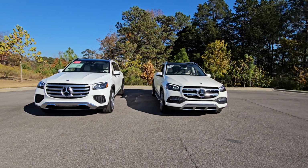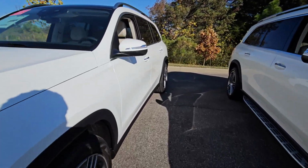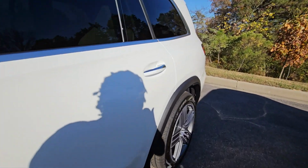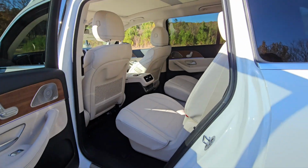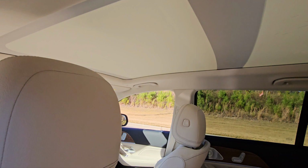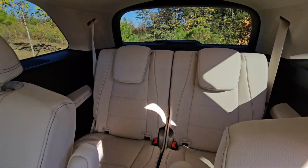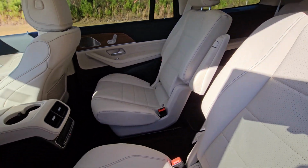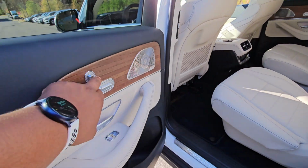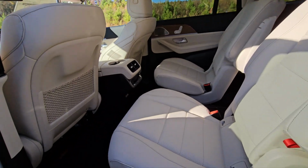All right, so now we've got everybody powered on. I'm going to step into the 2024 first. So come on through and let's take a look. As you open the door, you're going to be met with familiarity as far as your GLS goes. So you have the pano roof there, third row back there in the back. You have your captain's chairs here with your controls there on the door. You're able to move the seat around to get comfortable.